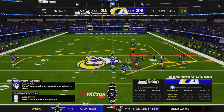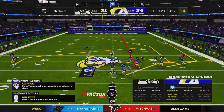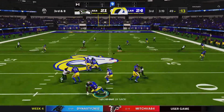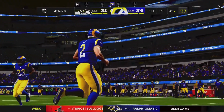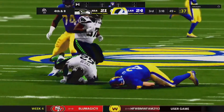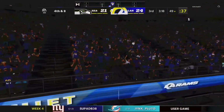And on 3rd and 8, defensively, they're going to beef up the secondary. 6 defensive backs. Back to throw here. And that is incomplete. But the pressure there on 3rd down, forcing the errant pass. 4th down coming up. They went with the dime look that time on defense, just flooded the field with defensive backs, blanketed everyone, took away all the passing angles, thus the incompletion.